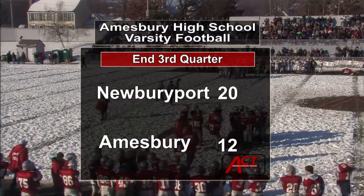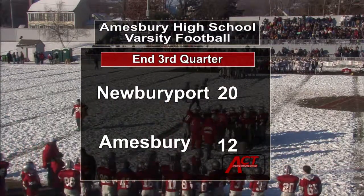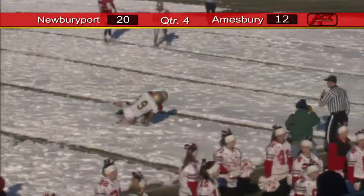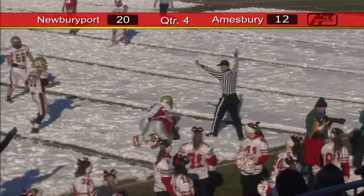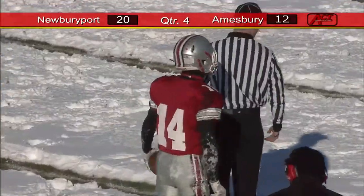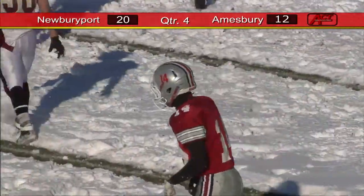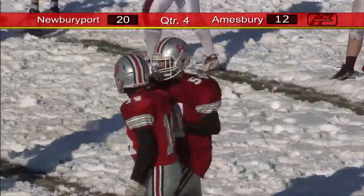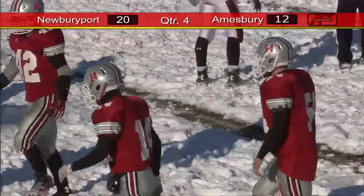20, Amesbury 12. We'll be back with fourth and final quarter action. Macy the lone back. Dupuy looking to pass, rolling to his right. He's going to fire. Complete to Foley, but Foley's going to be brought down shy of the first down. Little exchange of pleasantries there. Oh, check that, folks. I stand corrected. First down for the Indians.